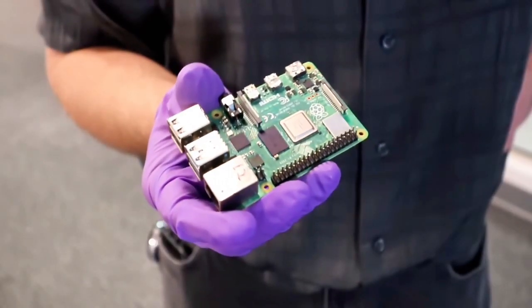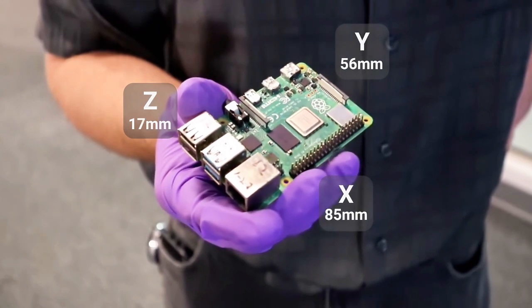There are 5 major items that we use to create budgetary quotes for new projects. The first one would be the dimensions. We need the X, Y, and Z. This will help determine how many parts we can fit in a single chamber load.